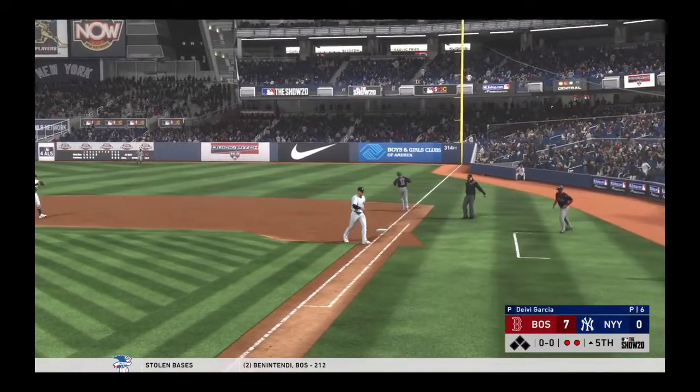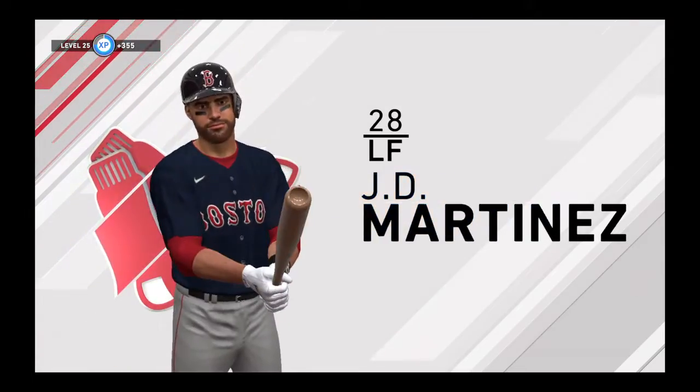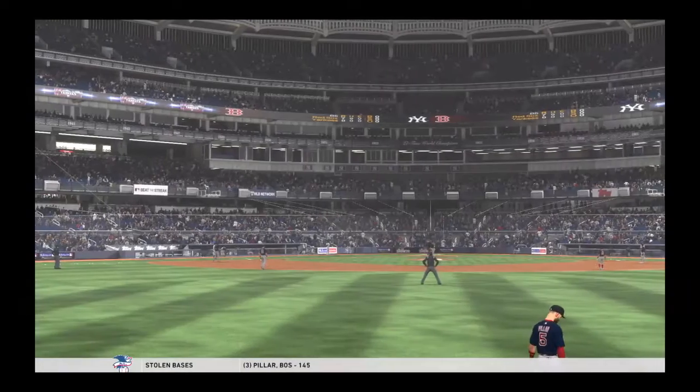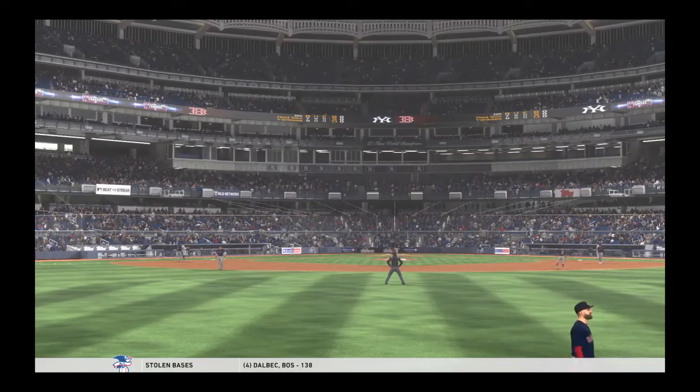And we'll have to leave it there as the play is made here to end the inning. But they strike. Welcome back to the Bronx as we check in with Heidi.